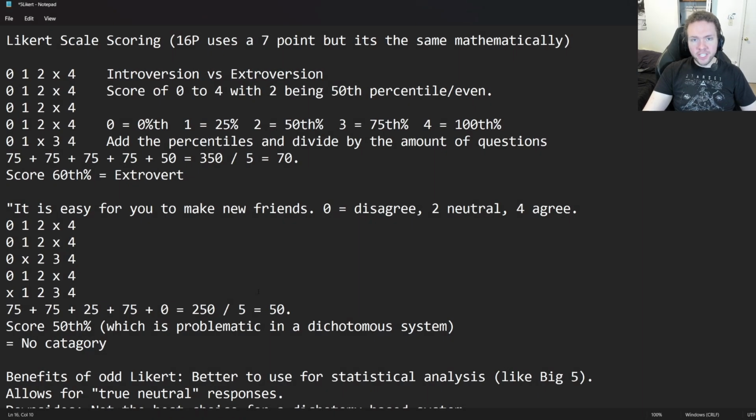So 16personalities.com uses what's known as a Likert scale style of scoring. A Likert scale is when you have a range of responses that represent where you lie and how much you agree or disagree with something. Say, for example, with a question like, how social are you? You can score anywhere from 0 to 4. You might be asking, why not 1 to 5? That's because in psychology and statistics research, a 0 represents the 0th percentile, or no preference for. And that makes it easier when we're doing the math for this. So a 0 represents the 0th percentile.